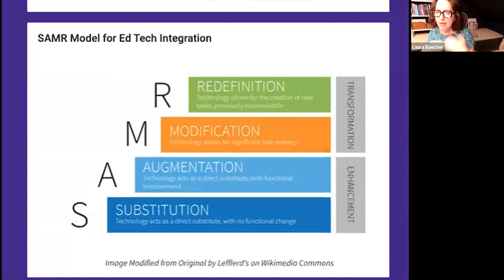The next level is augmentation. It's a substitute, but there's a bit of an improvement on doing it face-to-face. So for example, let's say Christopher is wanting to show students something with video. If he was with students in a classroom, he might show the video, stop it and say, hey, what do you think? And then continue. Well, now he uses a tool where students can decide where they stop and insert comments, and then they go forward and insert comments. So that could be a tool that augments something he was normally doing in class. It's a substitution with a slight improvement or enhancement.